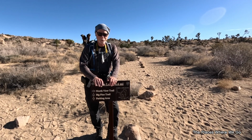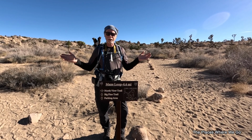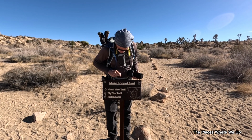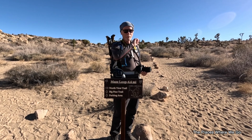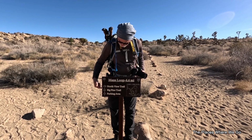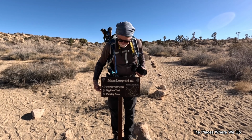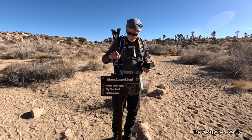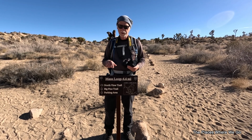Two and a half hours ago, we started from the parking lot, which is just steps from the street. Steps that way, walked a little bit, came to this sign that says Maze Loop 4.6 miles, which is what we wanted to do. And then the arrows are Northview Trail that way, Big Pine Trail that way, and parking area a little bit over there. And for some reason, we just assumed that once you're at this point... Where's the arrow for Maze Loop?